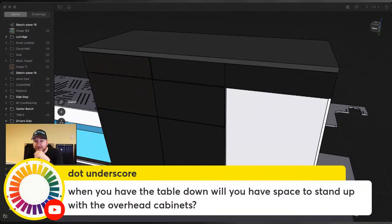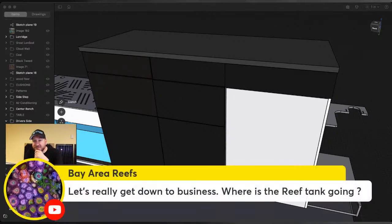When you have the table down, you will have space to stand up with the overhead cabinets. Yeah. When you have the table down, what do you mean? What table? The back table? Let's really get down to business. Where is the reef tank going?